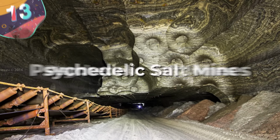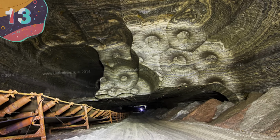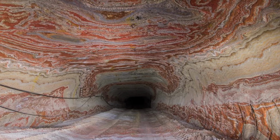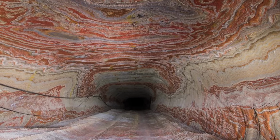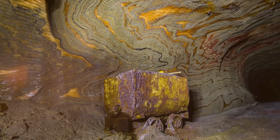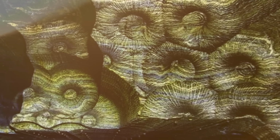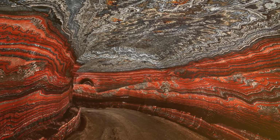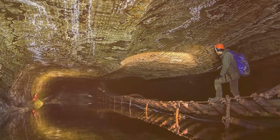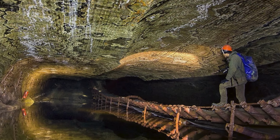Number 13. The Psychedelic Salt Mines. Salt mines, but in Technicolor. Beneath the streets of Yekaterinburg, Russia, lies a hidden gem of unparalleled wonder, the Psychedelic Salt Mines. This former salt mine, adorned with mesmerizing swirls and patterns, unveils a wonderland more than 650 feet below the city's surface. These formations, composed of the mineral carnallite, weave rivers of color throughout the chambers, offering a glimpse into a bygone era when a vast sea receded, leaving behind its mineral legacy.